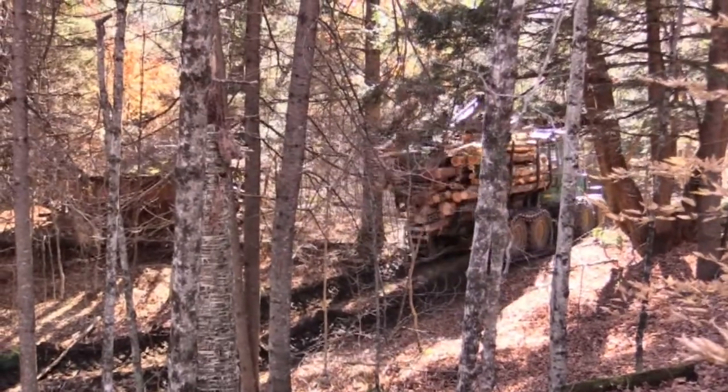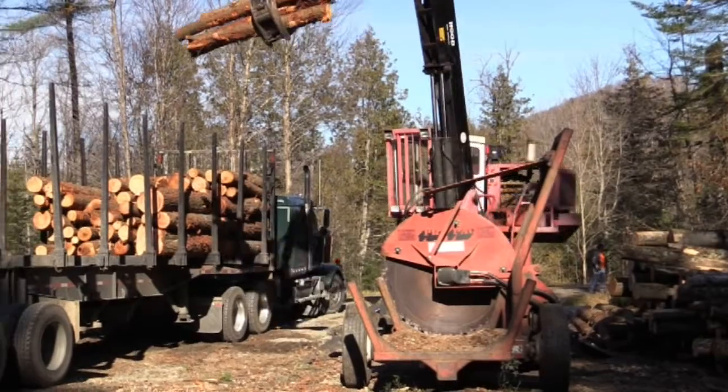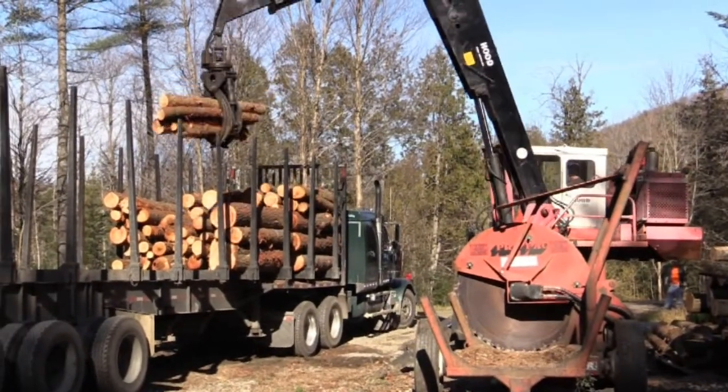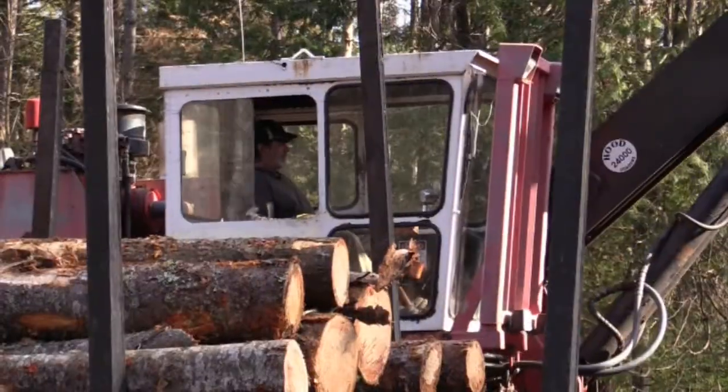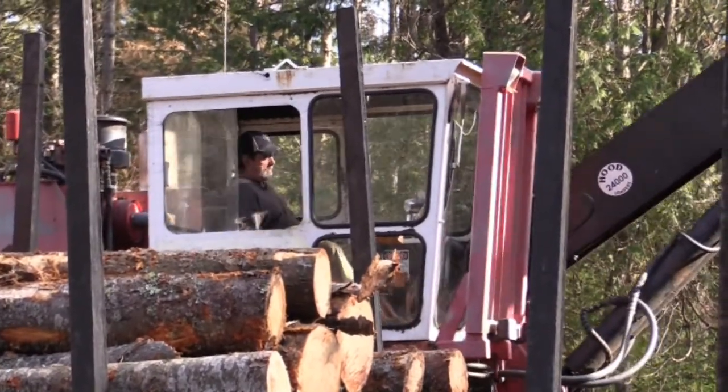I mean, they'd be better off to try and get in with a bigger firm and just learn today's logging. It's so much different than it was years ago. You can't jump on a skidder and a chainsaw and go across the brook. There's just so many laws that have changed nowadays. If anybody really wanted to get in and do it right, they should get in with a bigger firm and learn the right way to do it before they want to step out on their own.